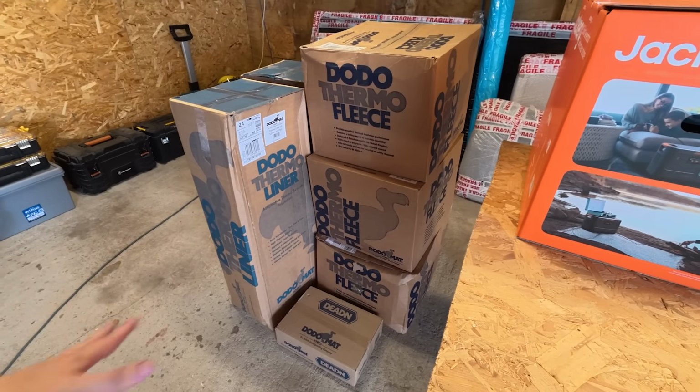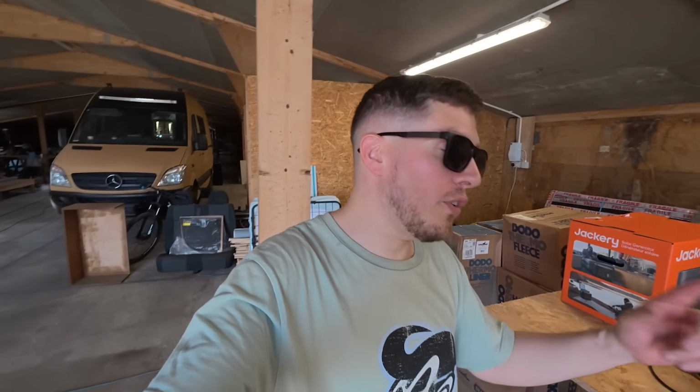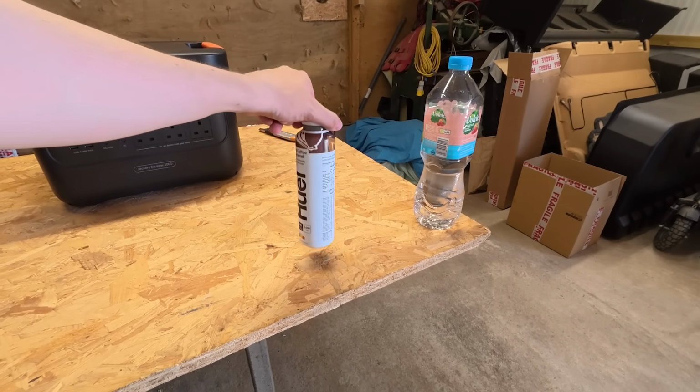And finally, we got all of these products here. That's for the insulation and sound deadening. I'm going to crack on with that shortly. But first, I'm absolutely starving. All about to eat today, or drink, eat sort of thing, is one of these.